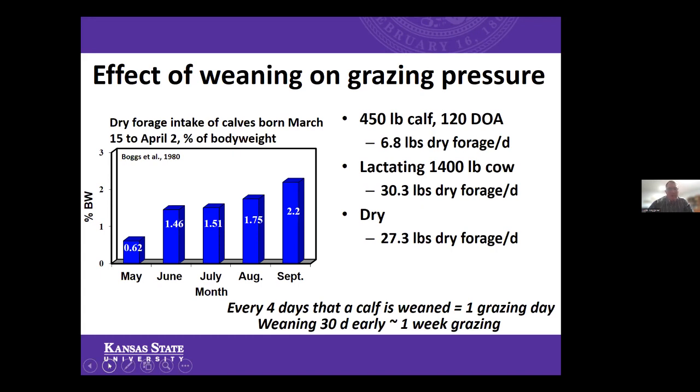If we take a lactating beef cow and the forage that she is estimated to consume, that's going to be around 30 pounds per day. If we remove that calf and now she's a dry cow, that's going to be around 27 pounds. So not only do we see that reduction in the forage intake from the calf, but we also get a small reduction from removing that calf on the cow side of things as well.